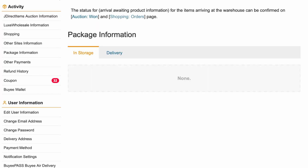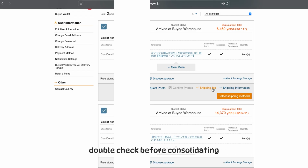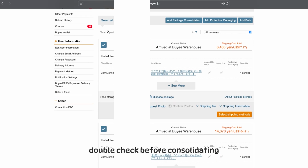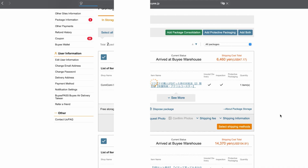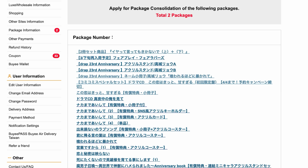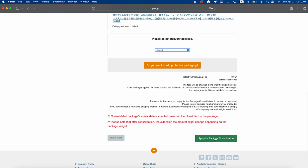To view these later, you're going to go to Package and Storage. That way you're going to see everything that's arrived at the warehouse. This is where they're going to ask you to consolidate your order, so just click on the checkboxes and click on Add Package Consolidation. From my experience, Buyee always packages incredibly well. However, if you feel like your order needs a little extra love, check on Add Protective Packaging as well.